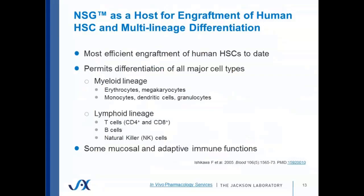In this next section of the presentation, we will investigate the human cell populations that develop in CD34 humanized mice. To summarize our findings to date, we have found that the NSG mouse enables efficient engraftment of human HSCs and permits differentiation of major cell types. This includes those of the myeloid lineage, including erythrocytes, megakaryocytes, monocytes, dendritic cells, and granulocytes, as well as those of the lymphoid lineage, including T cells, B cells, and natural killer cells. In addition, there are some mucosal and adaptive immune functions. So let's dig a little bit deeper into that data.